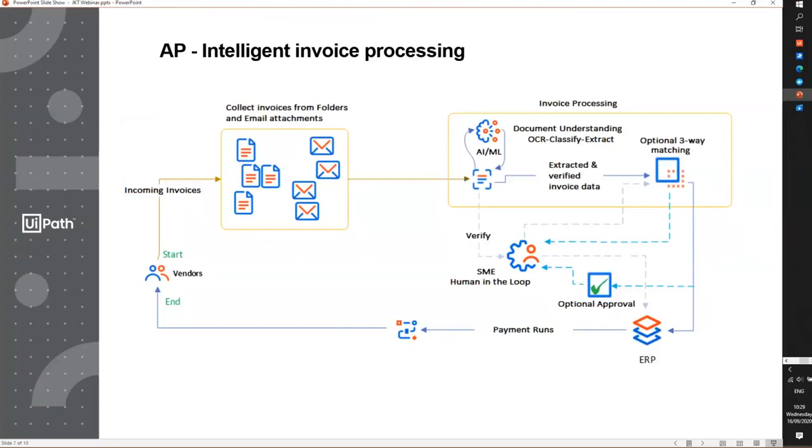So the first one is that ubiquitous intelligent invoice processing idea. The way this really works is that vendors send in invoices. They may come as attachments to emails, or they may be paper invoices that are sent in the post and they're scanned, or they're some kind of electronic transfer, FTP or whatever. But they're going to end up at some point in some folder that the robot can access. The robot can be pulling them from the emails, the attachments from those emails as well.